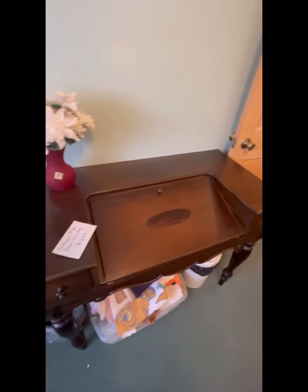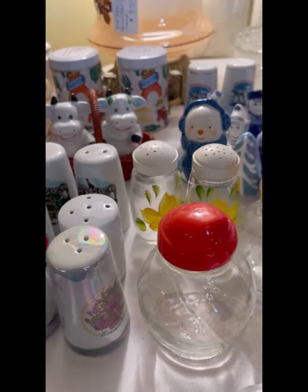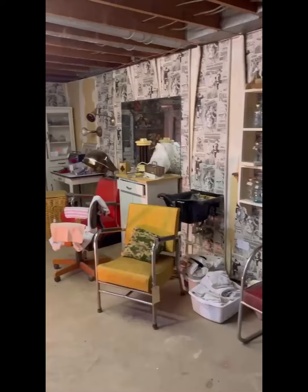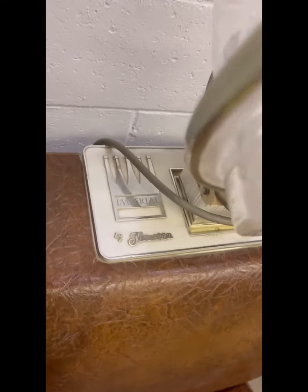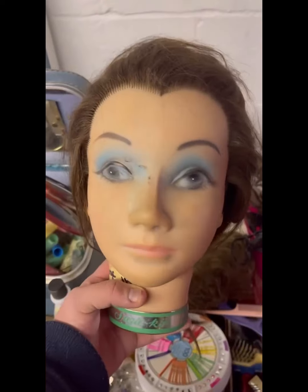There was some decent furniture, like this writing desk, but the collections are usually what stands out. In this case, we have salt and pepper shakers, 8-tracks, and tons of mason jars. Now here's a first. This home had a fully equipped hair salon in the basement. A lot of the equipment was pretty dated, but I got the vibe that this space had seen a lot of haircuts. I think my favorite part of this space was the Mansfield Beauty Academy graduation photo from 1987.